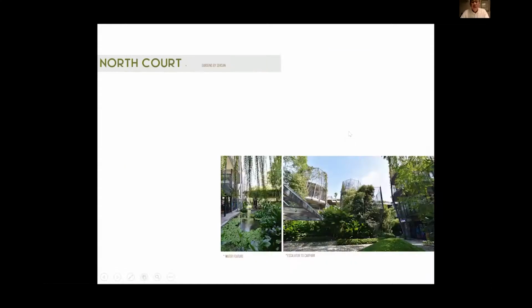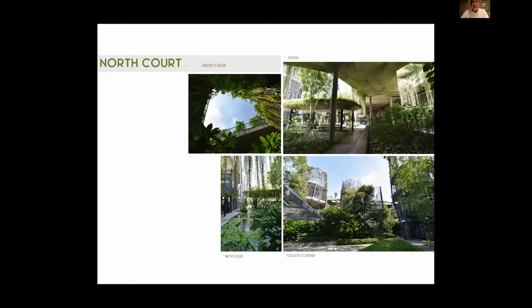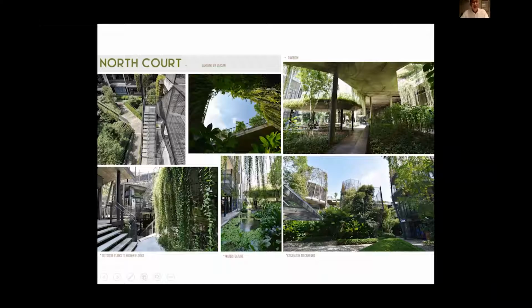Then you come to the real gem of Tabernet Square. It's the North Court, which is filled with greenery, which is very unexpected. And as you are on the floor itself, you look up, you can see the labyrinth of connections. You can see the sky carving out of both the buildings, forming yet a courtyard in a courtyard. And we're connected on all floors via external stairs.